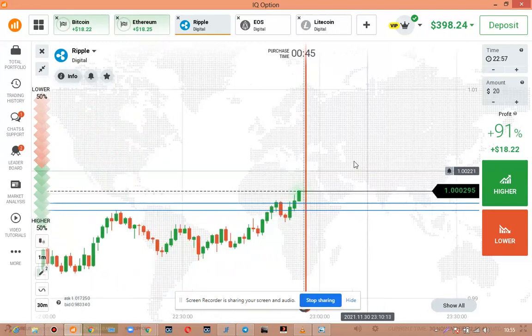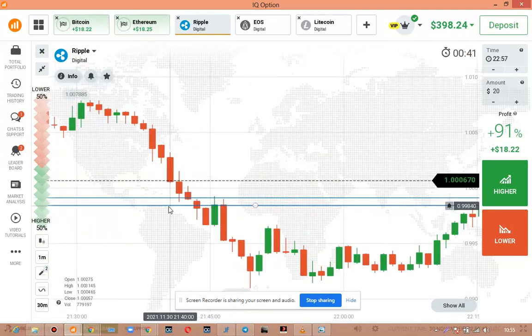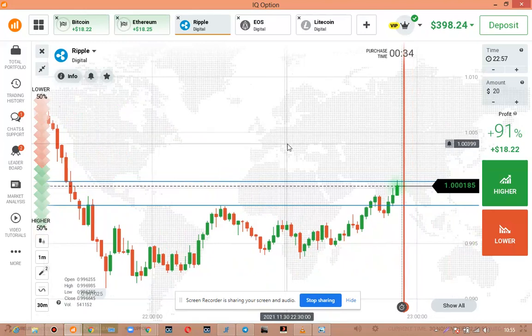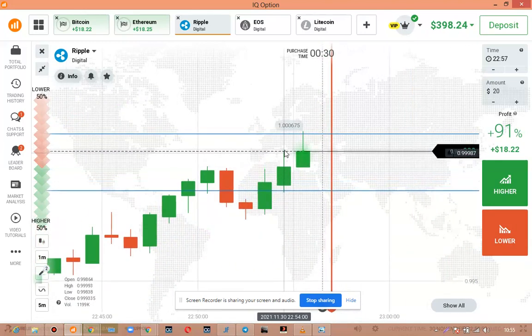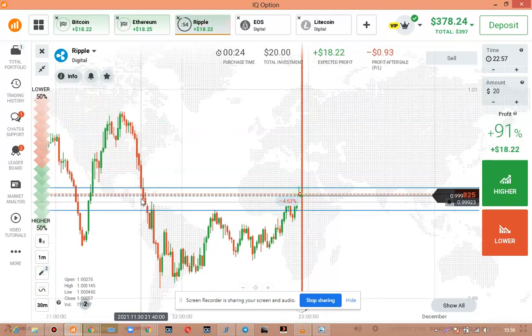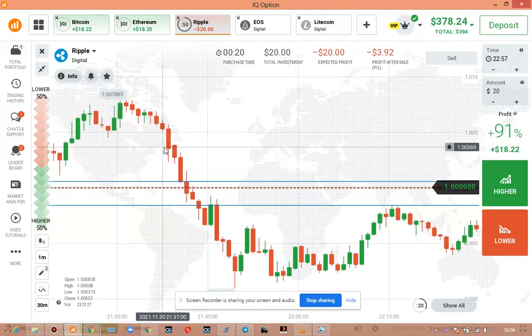So what can we expect? What can we do in this kind of situation? Because on the left side there's no level, but if you look at this rejection, which indicates some selling pressure, at that same level we are seeing some rejections. Also, we are seeing some rejection here. So I think the seller should enter for 1 minute, though if you check on the left side, there's no reversal level like resistance.